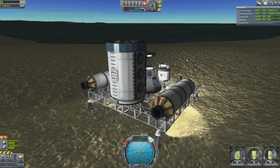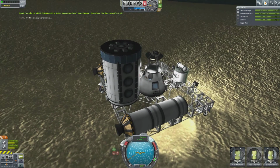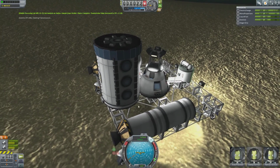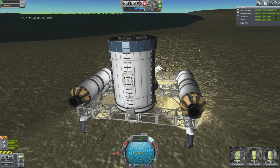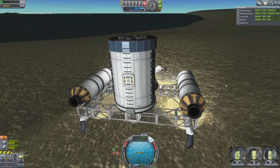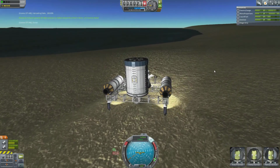And there we go. We have processed everything. Now we can just transmit that last piece of data. Out comes our little transmittery thing on the side of the pod. And we can undo our brakes and try for the last place with the rover. And we're going to try and take the rover into the water.